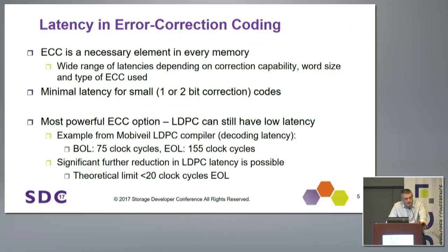So we run that software to generate RTL for a configuration that we think would have fairly low latency, and here are the numbers. At the beginning of life, when this code has to correct a few errors, not 0, but a few errors, it is 75 clock cycles. At the end of life, when you're getting close to the full capability of what the code can do, you get into 155 clock cycles. The design has quite a bit of margin in it. With the high density, high speed library, this means 155 nanosecond latency at the end of life.